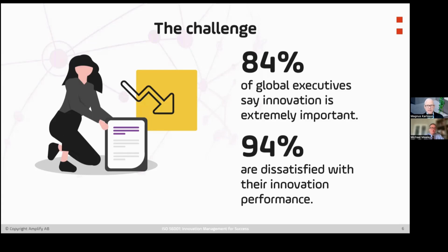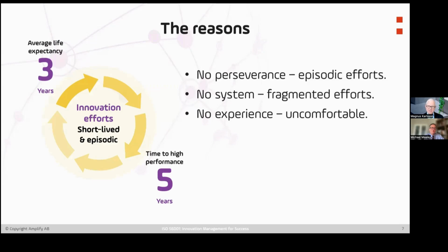Now, what is the reason why we see this great number of dissatisfaction out there? There are a number of reasons. Here is just a few of them.